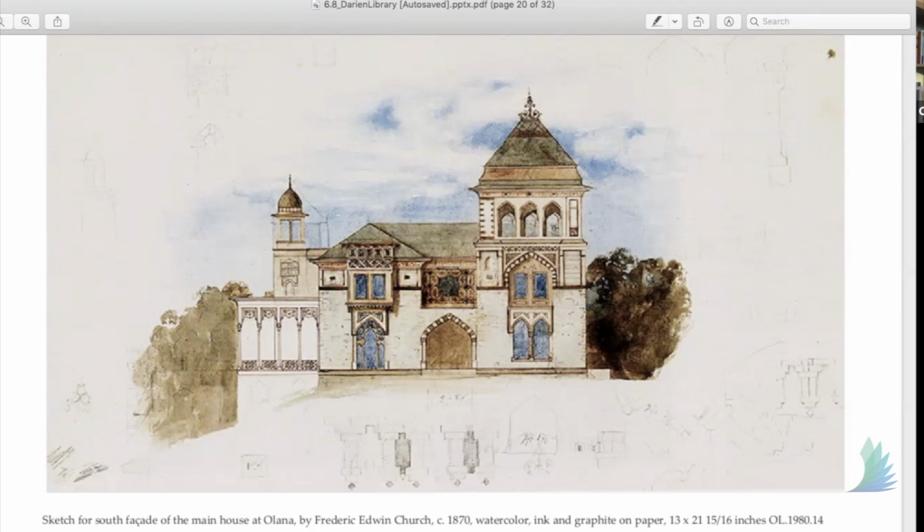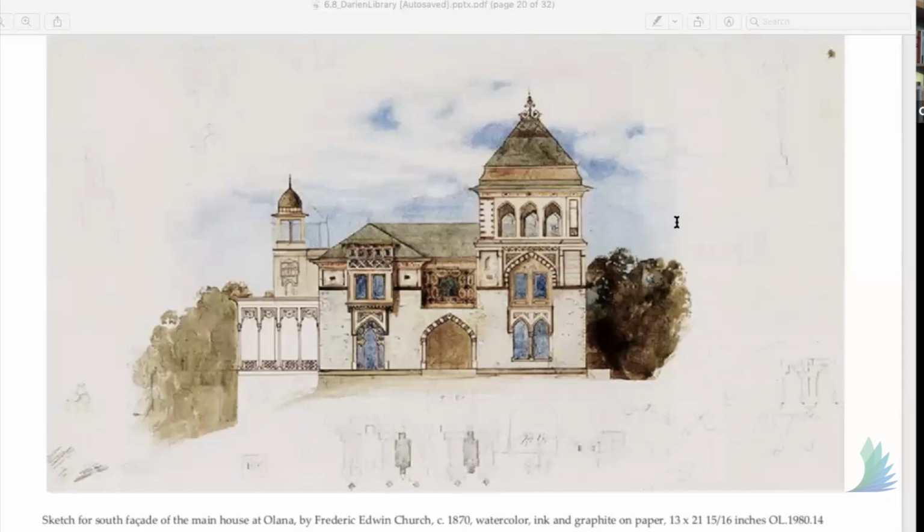He was the chief contractor. He was the person who was often hiring those workers who would be working on the house and directing what they would do each day. And in our archives, we have hundreds and hundreds of sketches that Church did while he was planning for the design of the house. Yes, and Sandy has a comment in here that it looks quite Moorish.